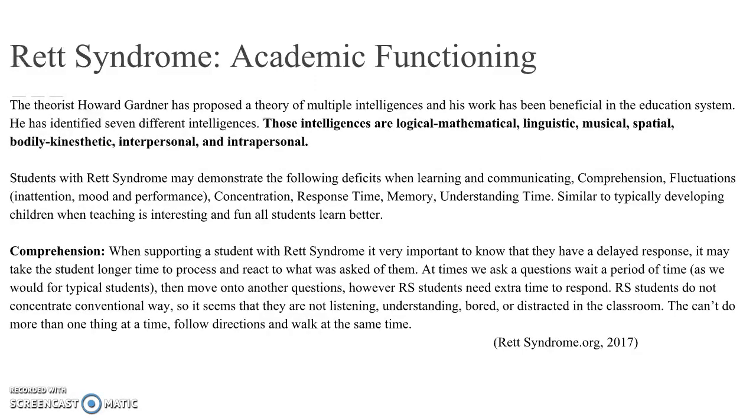The theorist Howard Gardner has proposed a theory of multiple intelligences, and his work has been beneficial in the education system. He has identified 7 different intelligences. Those intelligences are logical, mathematical, linguistic, musical, spatial, bodily kinesthetic, interpersonal, and intrapersonal.